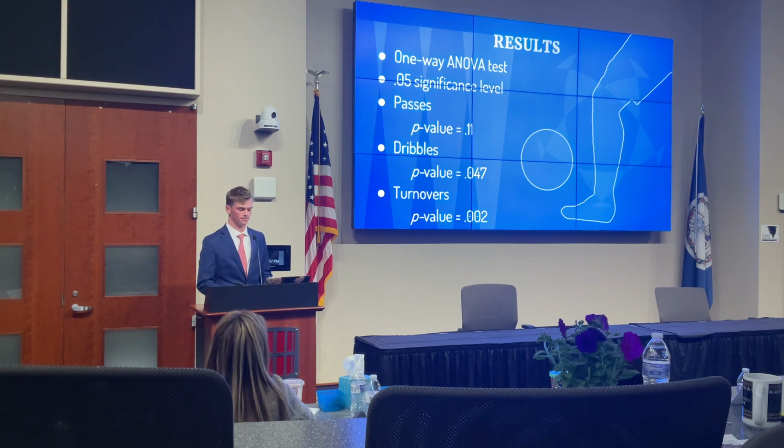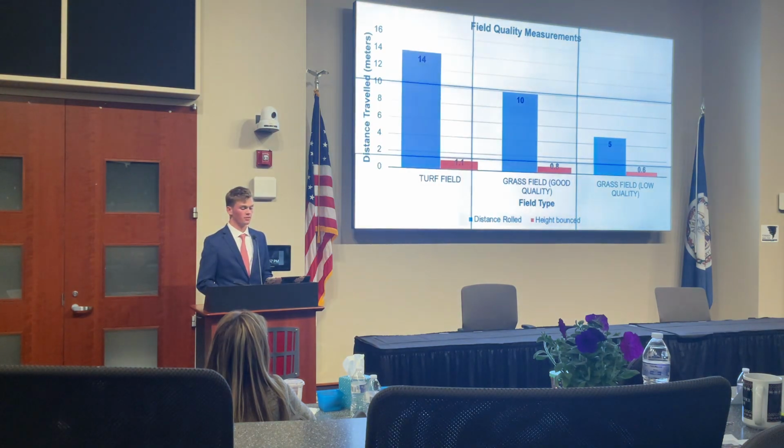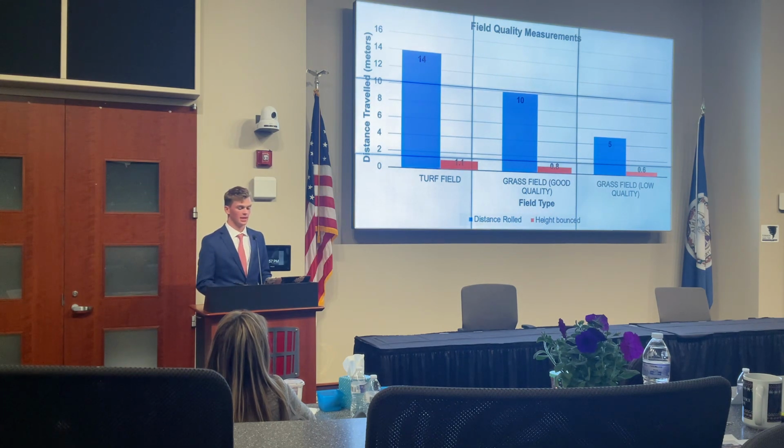This bar graph presents my data regarding the quality of the 3 fields that I used. It is evident that the turf field possesses the highest quality out of the 3 fields because the ball traveled the furthest and bounced the highest. Based on these measurements, we can conclude that the soccer ball had the best ability to travel after it was kicked on the turf field.